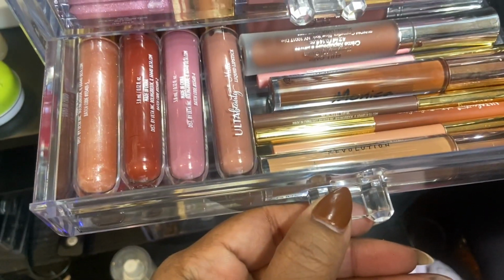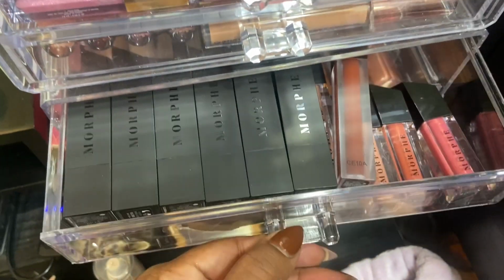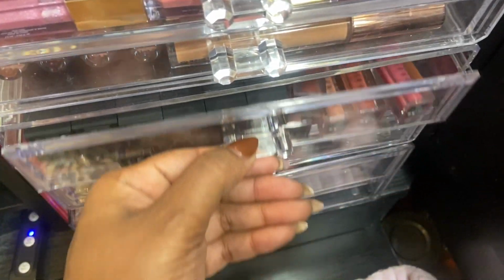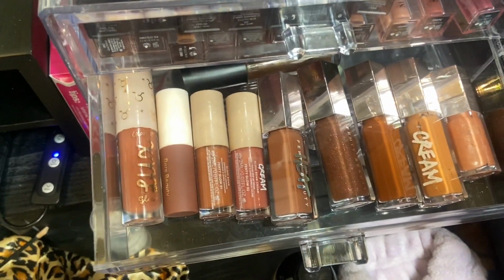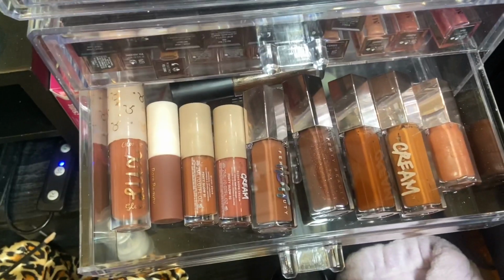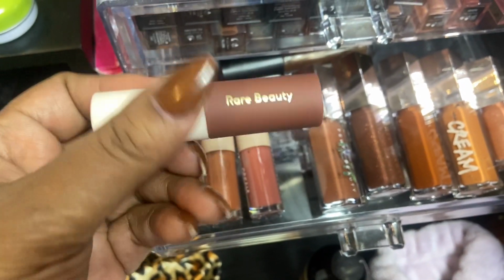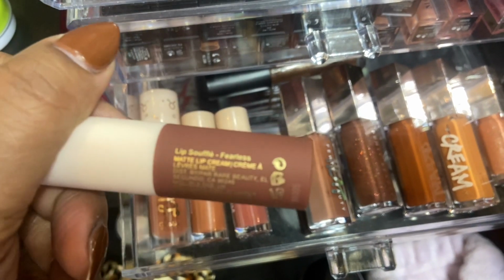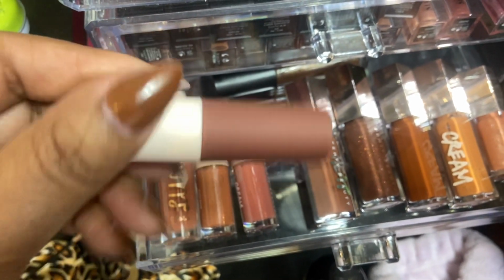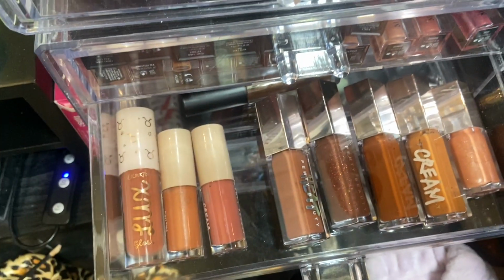And let's see. Don't want any of those. And I think I want any Morphe. I feel like you can't go wrong with a Fenty, but I'm not going to go with a Fenty. I'm going to choose this one. This is from Rare Beauty, and it is in Fearless. It looks very pretty for the fall. We're going to go with that.